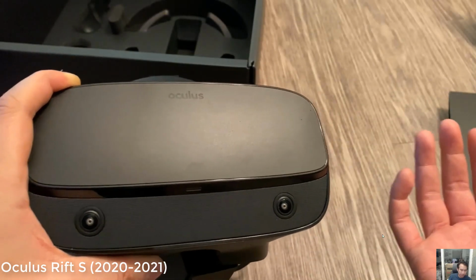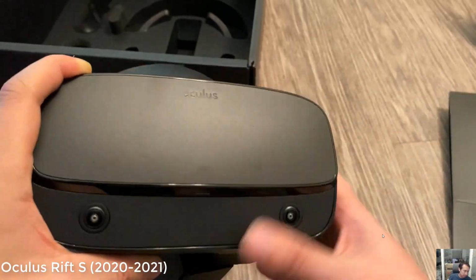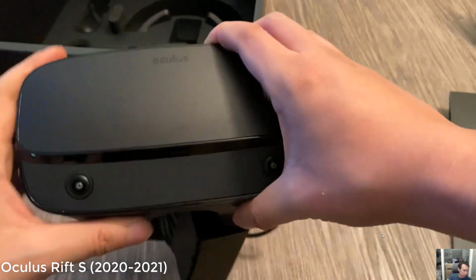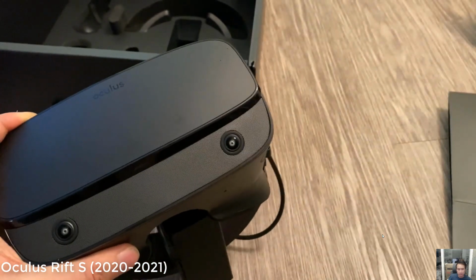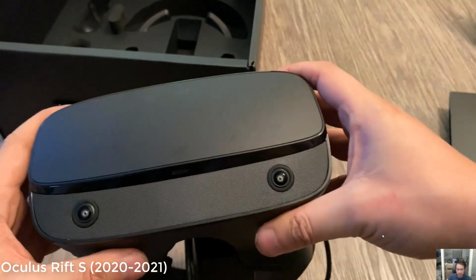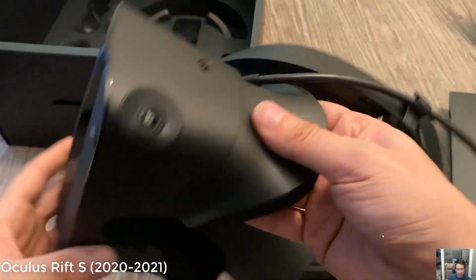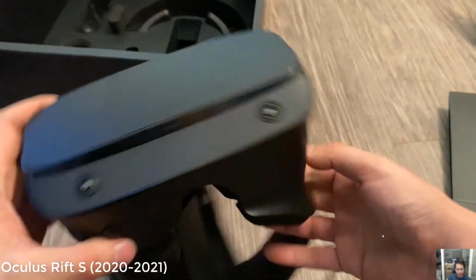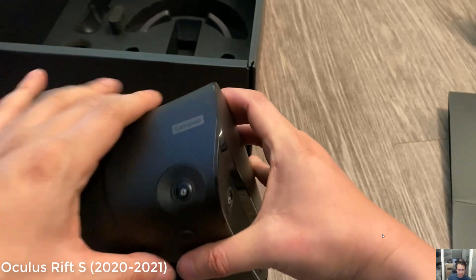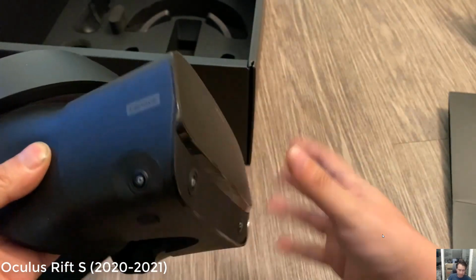I remember playing long nights of VRChat with this during the COVID lockdown. This was in 2020, when the pandemic lockdown happened. So I was heavy in VR at this time. I was just staying home with a VR headset on the whole time. So I used the Oculus Rift S a lot. This was probably my most used VR headset, and even to today, it has been my most used VR headset.